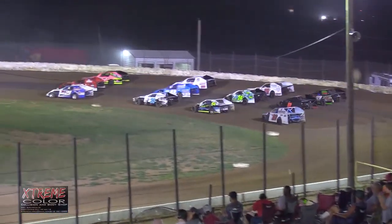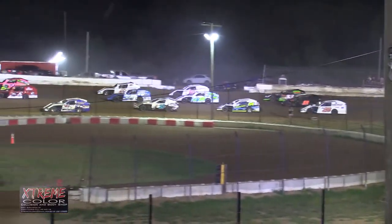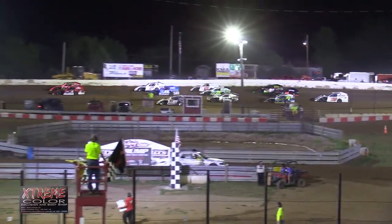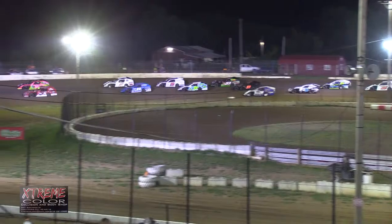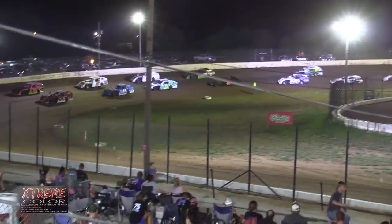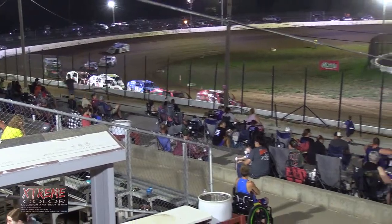Outside of him in the 54, Mr. David Higgins out of Parker, Kansas. Sixth row inside in the R33, Austin Rayborn out of Odessa. Outside of him, if he got it fixed, and it looks like he does, the Z28, the Z-Man out of Fort Scott, Randy Zimmerman. And the seventh row inside, the 65, Scott Coons out of Kearney, Missouri.